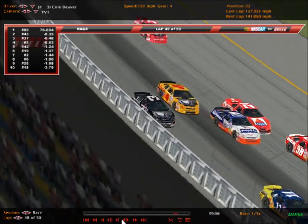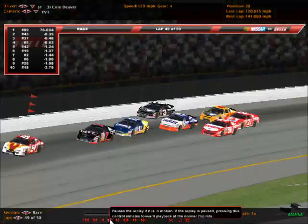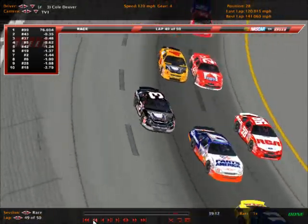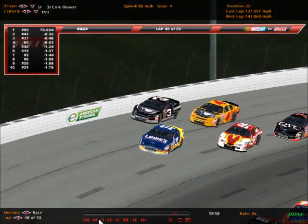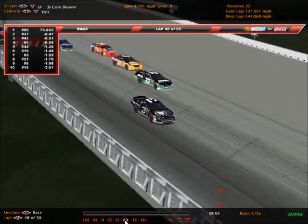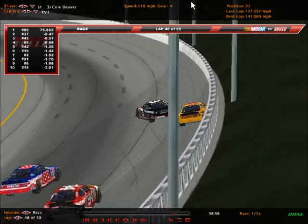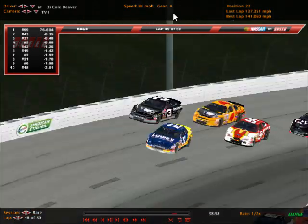And I don't know if a crash happened in this portion of the track or not. Anyway. And here's what happened to Deaver again right there. He is trying to stay ahead of the 22, he comes right above William Brock, and that's what caused Deaver's deal to happen.